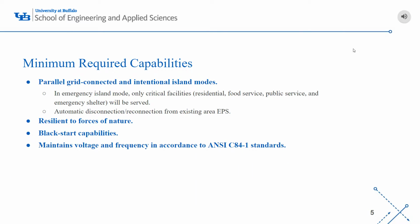At a minimum, our microgrid will be required to include parallel grid-connected and intentional island modes, resilience to forces of nature in Buffalo, black start capabilities, and it will maintain voltage and frequency in accordance with ANSI C84.1 standards. In the emergency intentional island mode, the microgrid will only serve critical facilities such as residential, food service, public service, and emergency shelter locations.